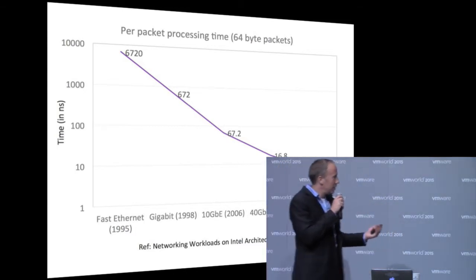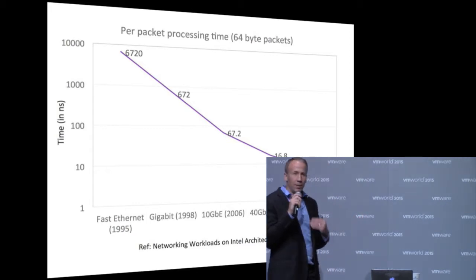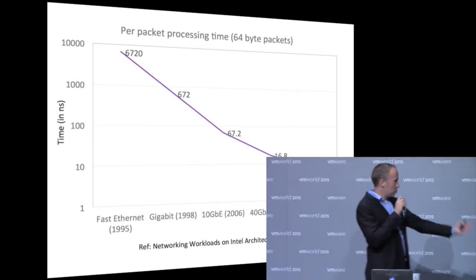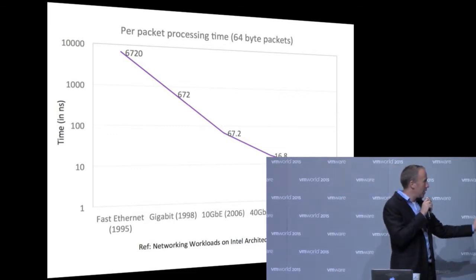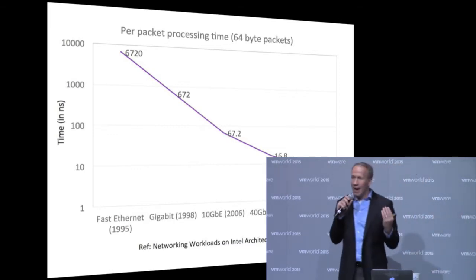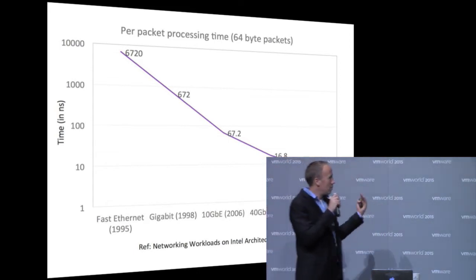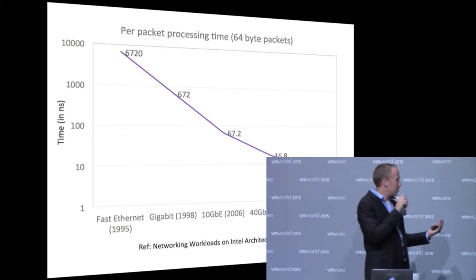And the observation that the DPDK team made is in building software that has to make forwarding decisions for packets, over the last 20 years since Fast Ethernet came out, the amount of time that you have to make a decision to forward a packet has fallen dramatically. It's fallen three orders of magnitude, right?